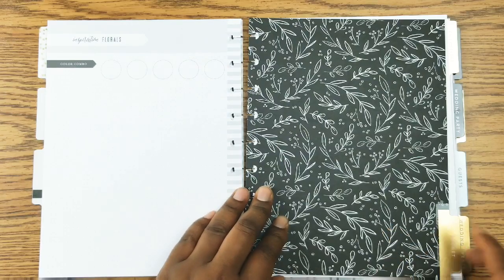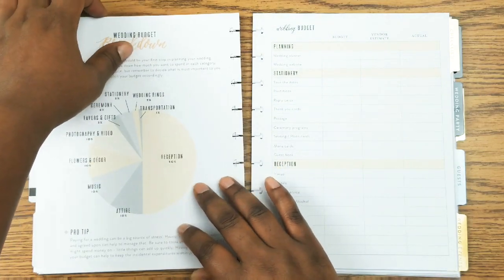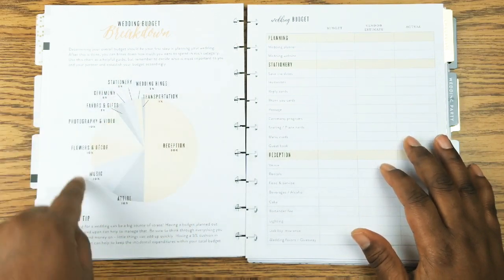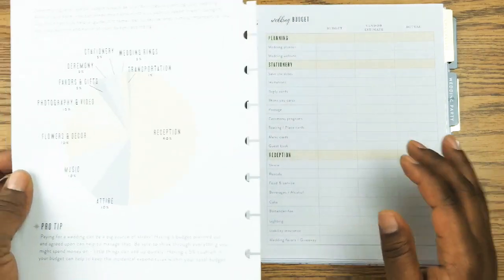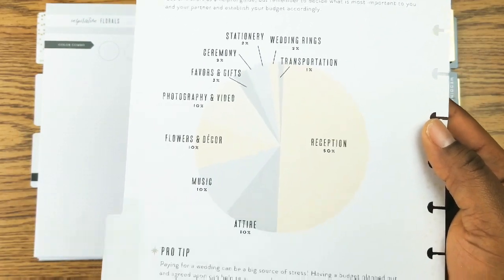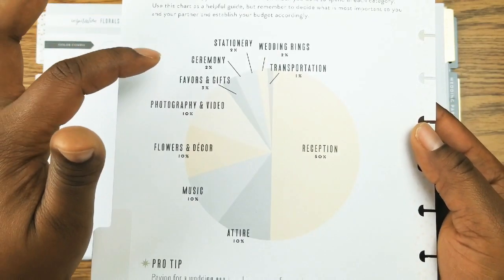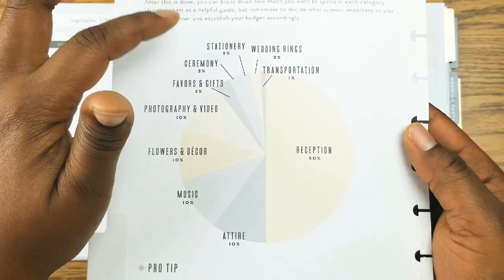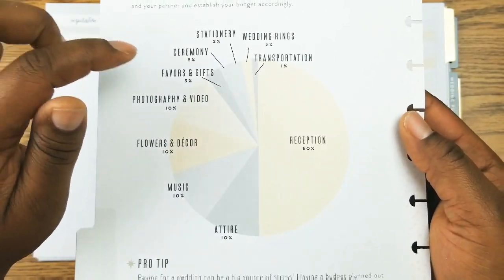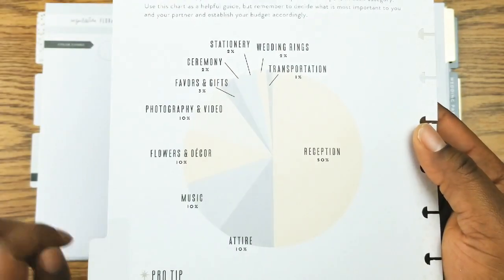Aha. Now you have a tab for your budget, which is very important. Ooh, I like this color scheme. Wedding budget breakdown. It gives you a guide as to the percentage, as to how your money should be spent on your wedding, with your reception having 50%, attire 10, music 10, flowers and decor 10, photography 10. Well, favors and gifts are 3%, ceremony is 2%, stationery 2%, rings 2%, transportation 1%.